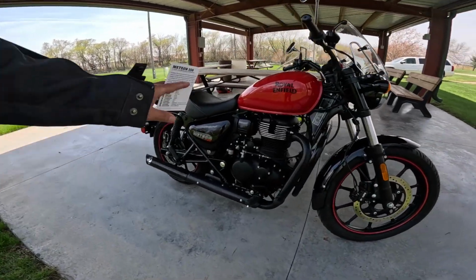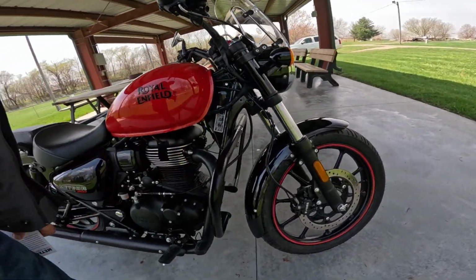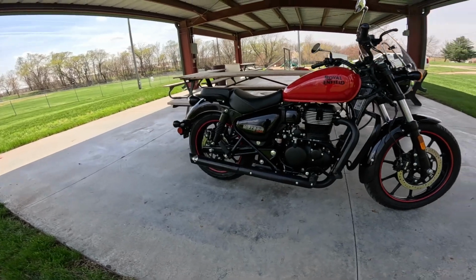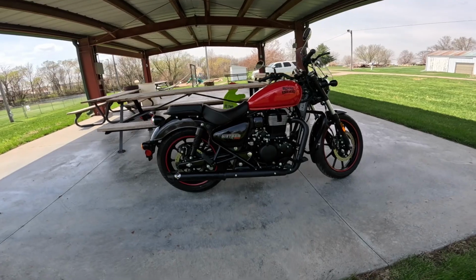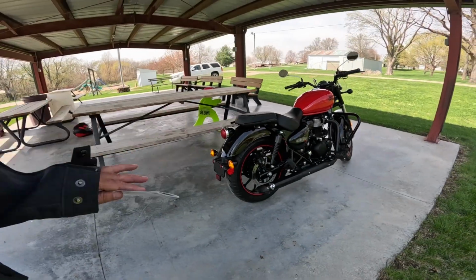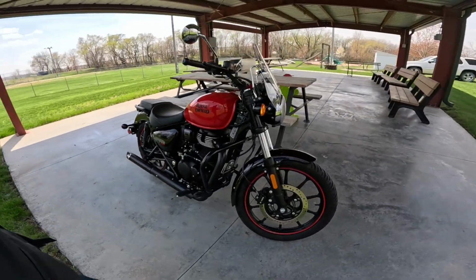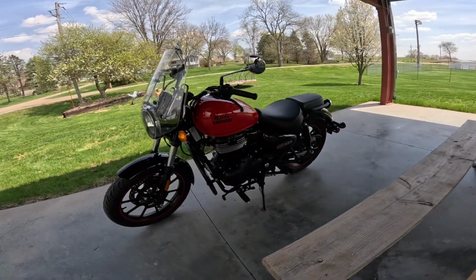Beautiful bike, blacked out engine. The ends of the fins are milled. It's an air-cooled, oil-cooled engine, 349 cc's. Has about 20 horsepower and just about as much torque. I think that's 27 newton meters of torque. This is their base model, the starting model of the Meteor line. Very pretty motorcycle. This one's used and has a couple extras added onto it.